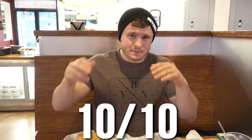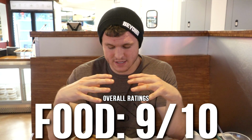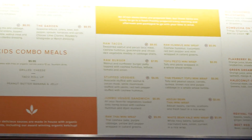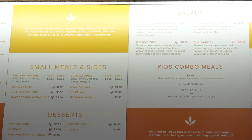Okay. So let me break it down like this. I'd say the food, overall, I'd give it a 9.5 out of 10. Like it gets a really high rating up there. The taste is amazing, the texture is amazing, it looks amazing. I'd say the variety that you get here is huge. Like there's no way you could come in here and have everything unless you came every day for like 2 weeks straight. There's so many options.